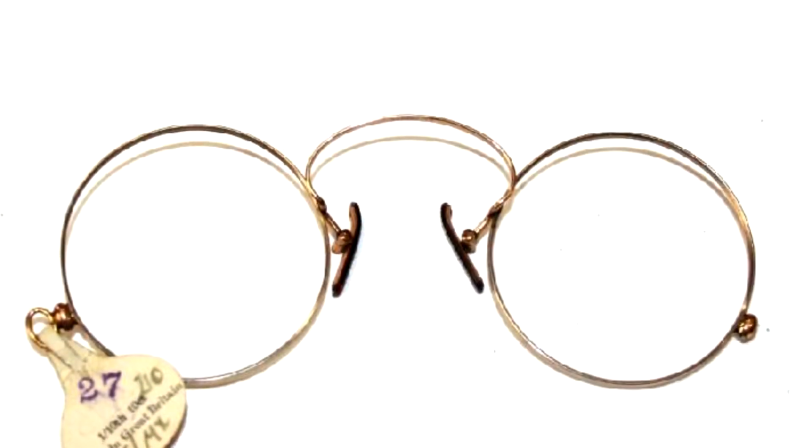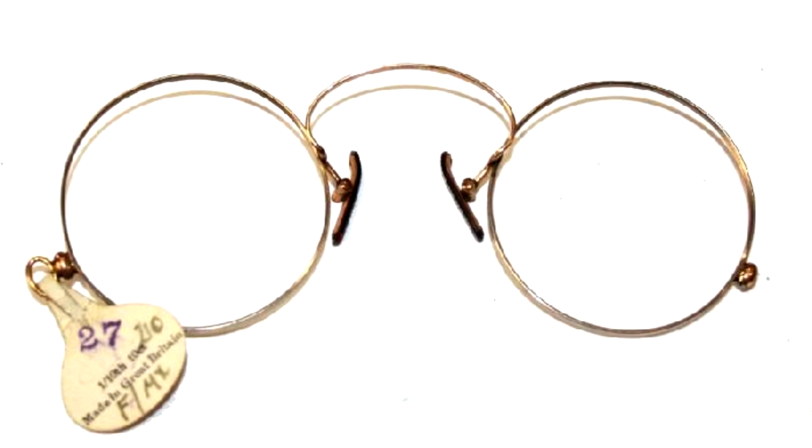Another type you have is the curler patent, which is basically the same, and it's popular in the 1920s. It's basically a C-bridge that has swiveling nose pads. They just swivel up and down. I think that's pretty much the only difference. But I don't have a pair of those, so I don't know. I just saw them in a museum exhibition.